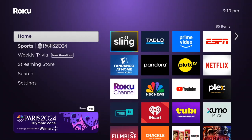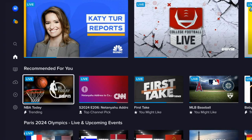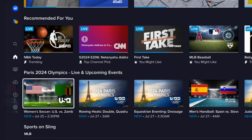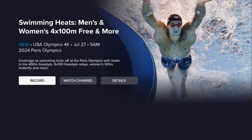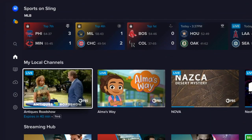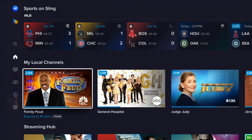Now, last but certainly not least is Sling TV. Sling TV is less expensive than the other services that we talked about as far as the premiums go. It already is set up with a little Olympic ribbon here. All of the different events are listed. If you click on it, you can set it up to record. You can jump straight to the channel that the event is on. Unlike the others, though, it doesn't provide local channels.